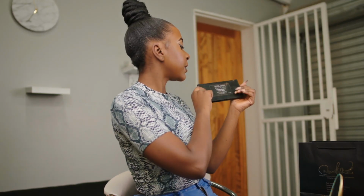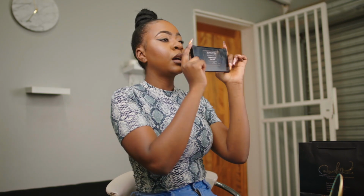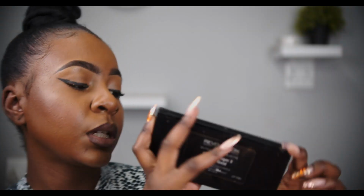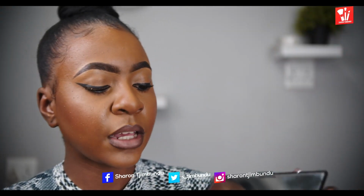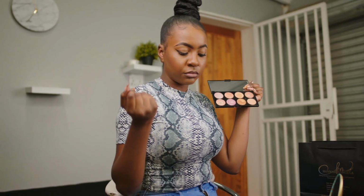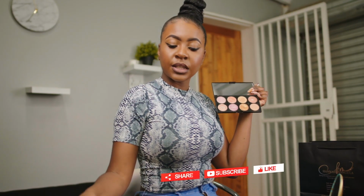Okay, so I'm gonna take my highlighter. I'm using this highlighting palette by Revolution. It's quite old, so the printing on the top is not there anymore, but you can see from the back that it's a Revolution palette called Golden Sugar 2 Rose Gold. This is how it looks on the inside. I really like this color right here in the corner because it just gives me that glowy look.